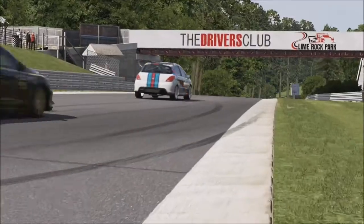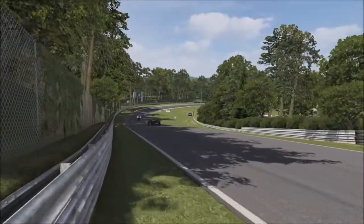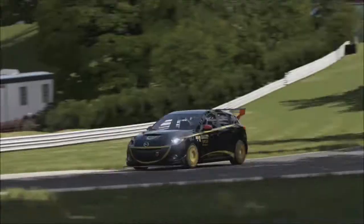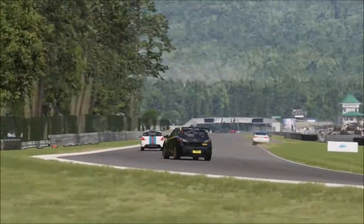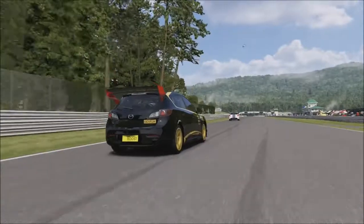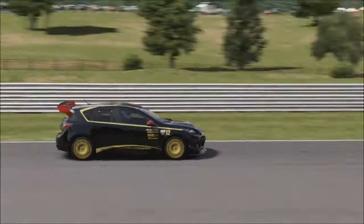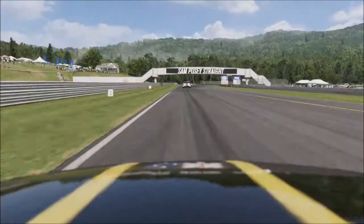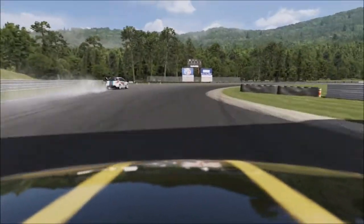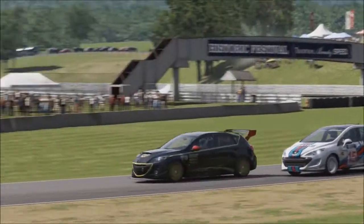The Pinder Racing Peugeot would somehow get ahead of the Speed Trap Motorsports Mazda 3 again, which meant the Mazda had to go on the attack. So this is the most powerful front-wheel drive car here. However, straight line speed wise, it doesn't appear to be any quicker than any of the others, really, but handling wise as well, it doesn't seem too bad.